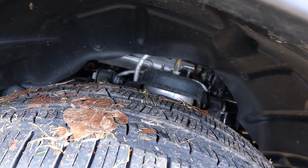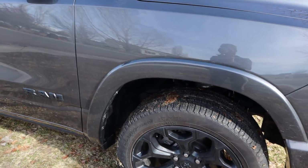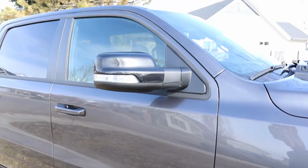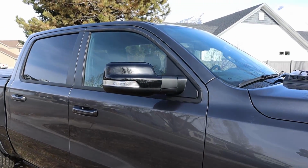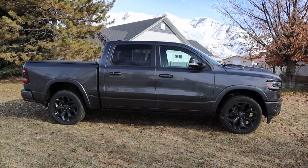Now the Limited does come standard with 4-corner air suspension. We've got these really nice body painted fender flares here. Notice the Ram badge blacked out. Mirror caps are actually also blacked out as well. And then here is your full side view on this truck. And with the granite crystal, I think it looks very sharp.